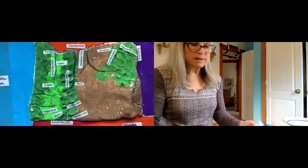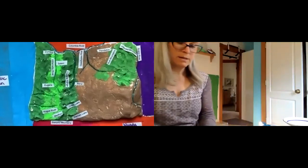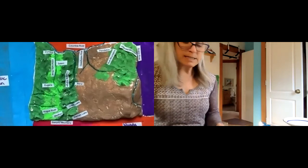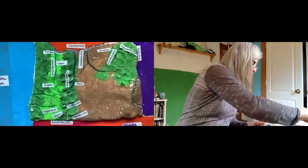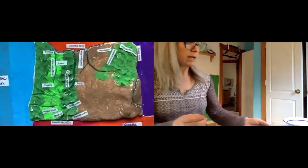All right, my final thing to put on there is Smith Rocks. Has anybody ever heard of Smith Rocks? So Smith Rocks is near Bend, and it's super famous for rock climbing. My son is a big rock climber, and he goes to Smith Rocks almost every weekend. In the middle of the desert, there are these big rocks, and they happen to be a really nice kind of rock that's good for rock climbing.